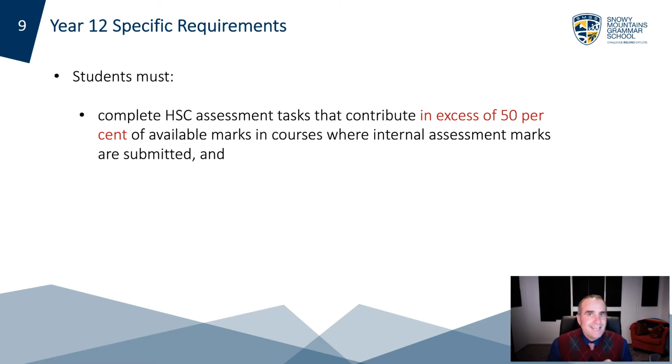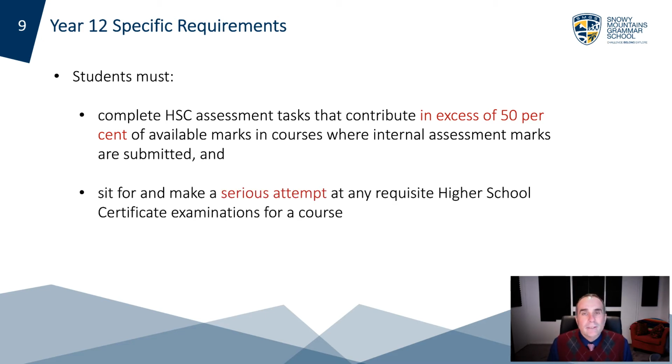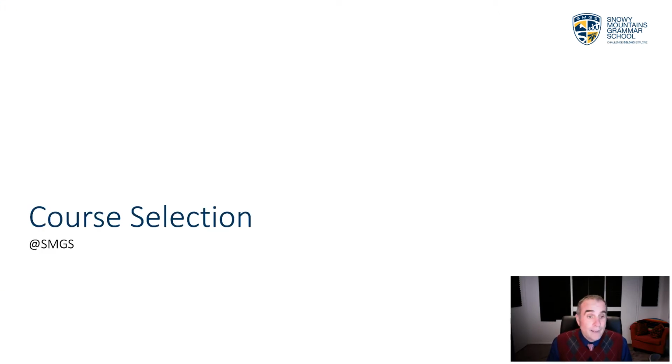Now, obviously, by saying that, you should still complete, and it is an expectation that you complete, all of the assessment tasks. Otherwise, you would get a warning to say that you're not meeting the requirements of the course. Because remember, you have to apply yourself with diligence, which means that we would expect you to complete all of the work. Obviously, I'm not talking to most of you, who won't have any problem with that and will do all of the work. You need to sit for and make a serious attempt at any requisite High School Certificate examination for a course. A serious attempt is not just doing the multiple choice. You need to actually put pen to paper in other parts of the HSC paper. So it's really critical that you do that.